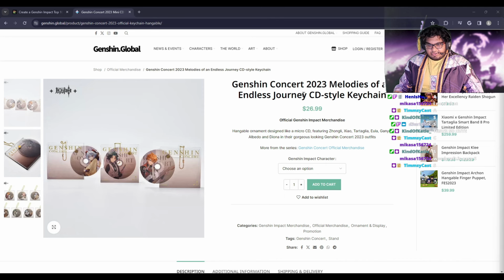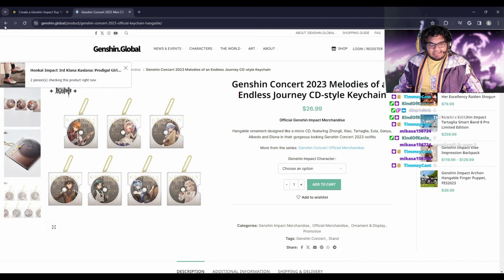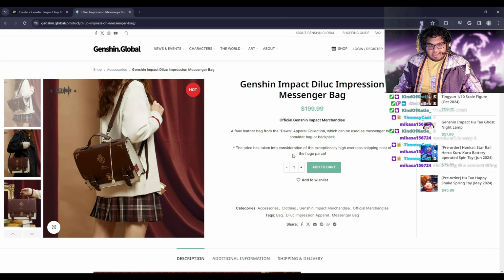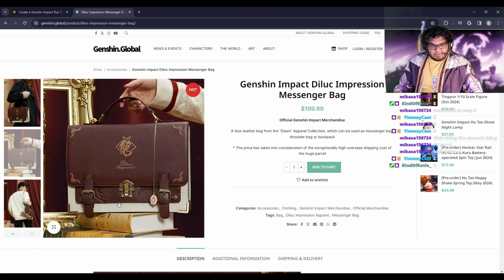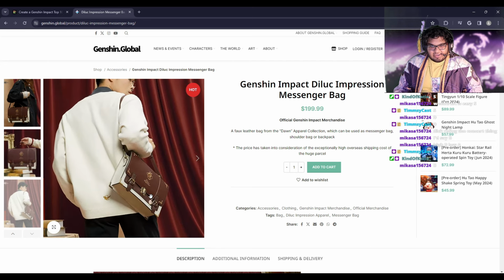Melody of the Endless Journey CDs. CD keychains. Yeah, I'm thinking D. I think that's really easy to rate that one. It's a little bit unique, but it's not that crazy. We got the Dluke messenger bag. I don't know Dluke that much, but like, for a bag, that looks pretty cool. The bag is pretty cool. I don't know if it stands out. Is this like Dluke's color? Isn't Dluke more of like a black and red type of guy? We'll put it in B.